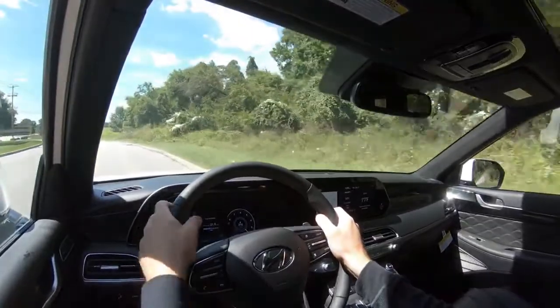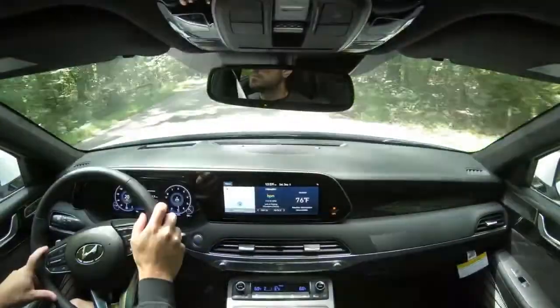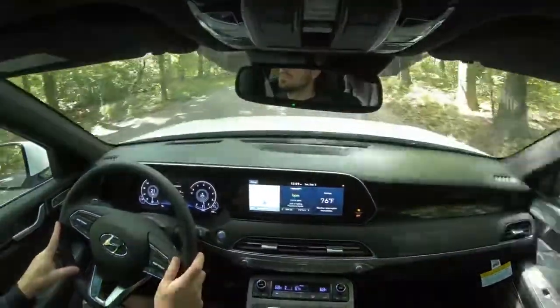Nice heavier weight to it, but if I were to take it out of that and put it in smart driving mode, man, it is loosey-goosey. I could definitely tell you guys that. Not a whole lot of feel to the steering, so did want to mention that to you guys. If you like a heavier steering feel, just put it in sport driving mode.